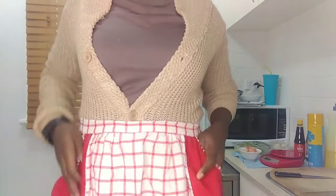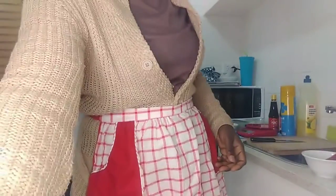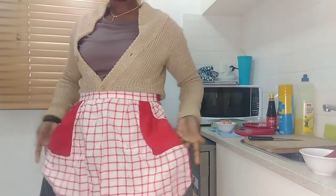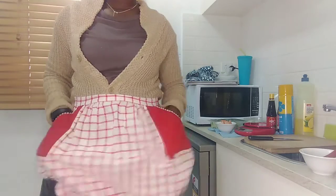So I'm just putting on my apron, and this is what it looks like. It's very cute, it has pockets, but yeah, that's it.